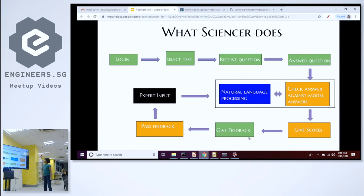Then, Science Up checks the answer against model answers. For this, it uses IBM Watson's natural language processor. Then, it gives the student the scores. The student gives feedback, like clicking the check boxes. Science Up passes that feedback to the teachers who validate it and push it back to IBM Watson's natural language processor.